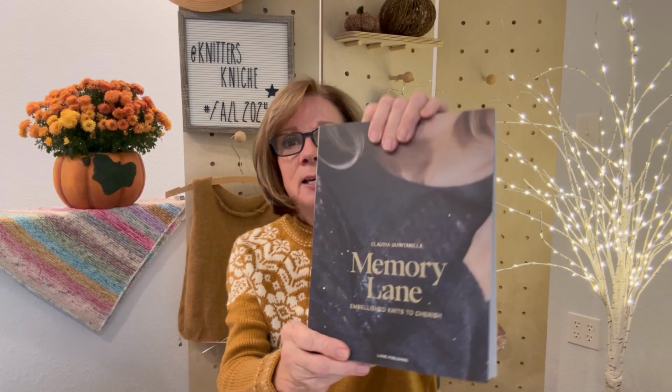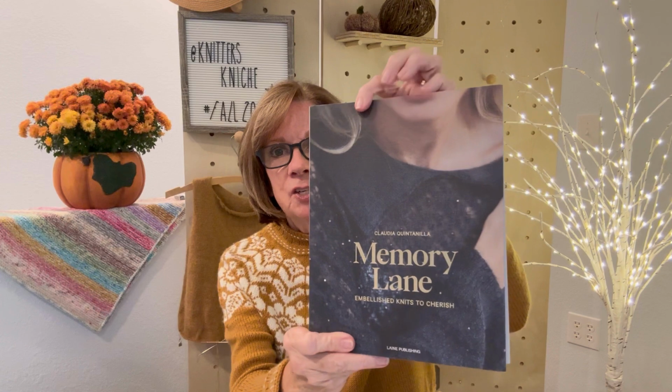And what she has done now is put out a book, and it came for me in the mail the other day. She also gifted this to me, so we're going to talk about this. It's called Claudia Quintanilla's Memory Lane, Embellished Knits to Cherish. There are 19 patterns in here, and not only are there 19 knit patterns, they show you different embellishments that you can do on each pattern.